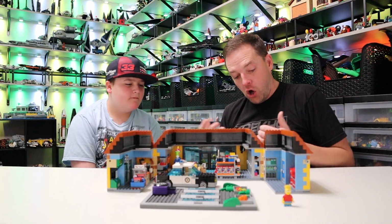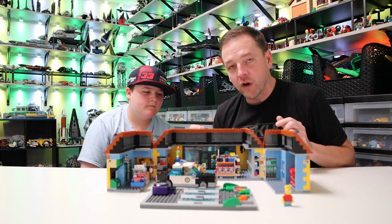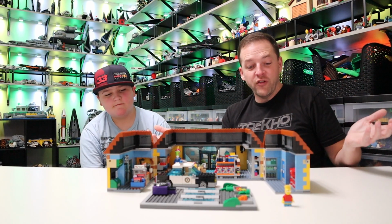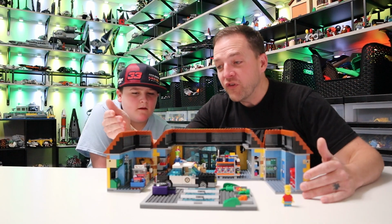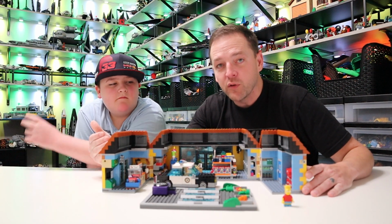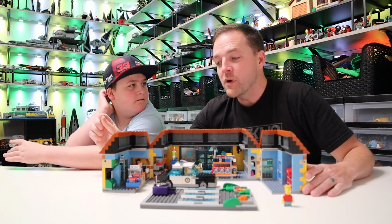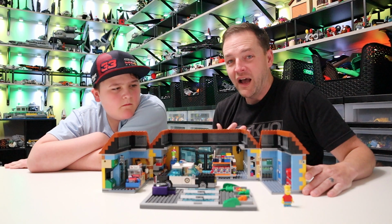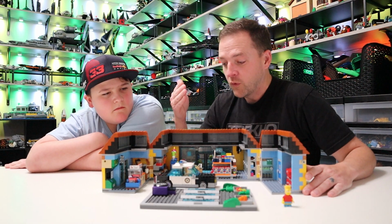The minifigs are all custom molded. Every single one of them has a custom mold on them. I feel like the value is there. I even feel like today, at the inflated value that this set is, from a collector standpoint, from a display standpoint, I still feel the value is there, right?